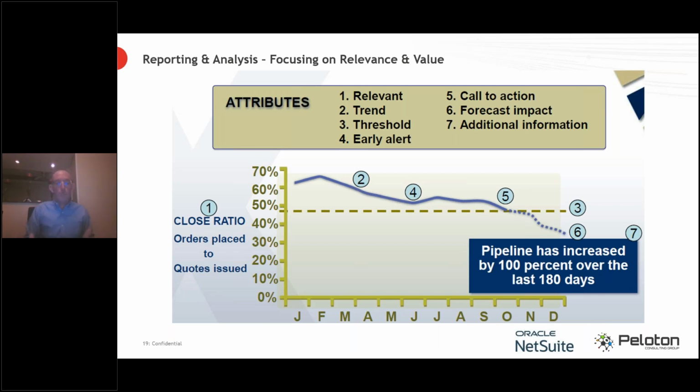Number one, whatever we're reporting, in this case, it happens to be a pretty important KPI for this organization, close ratio. Orders placed, orders issues. What's our close ratio? Okay, so this is pretty relevant. We want to close more versus less business from a proposal perspective, and that's very, very relevant. Two, make it a trend. What's happening over time? It could be the historical trend. It could be the forecasted trend. Like, what is it trending?